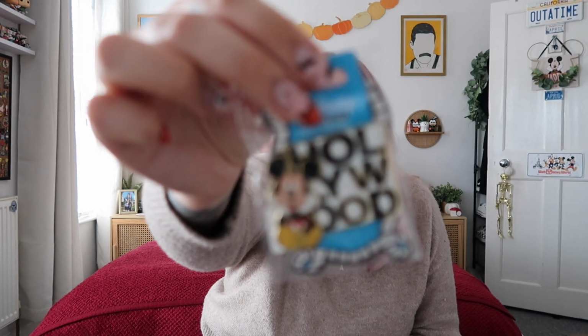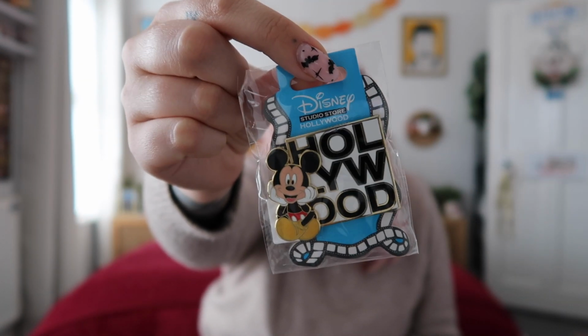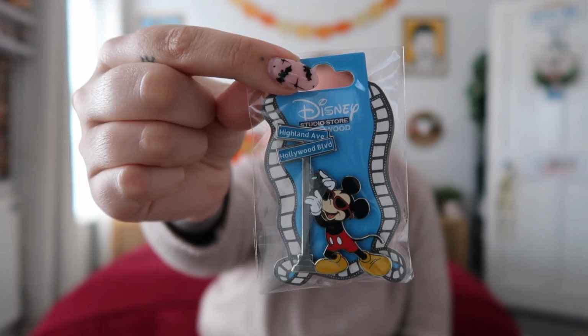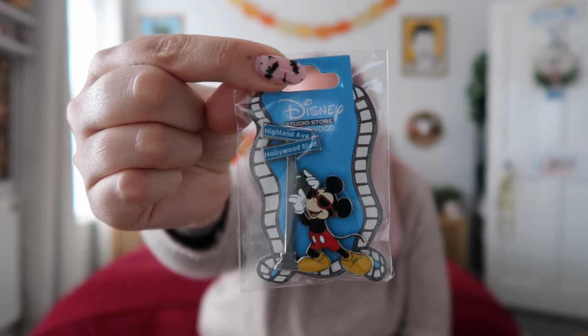I don't know how much these were. I think they were quite a lot of money. But I'm a tin collector. You can't stop me. I got the Hollywood Mickey Mouse one, because how could I not? And then I also got a sightseeing Mickey Mouse next to the lamppost, kind of like a signpost with a few street names and his camera.